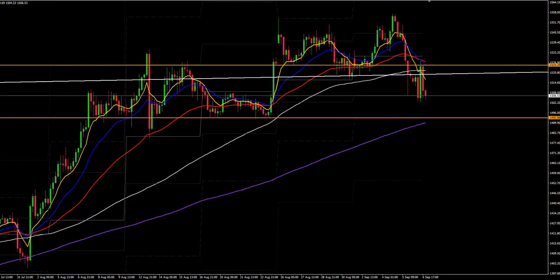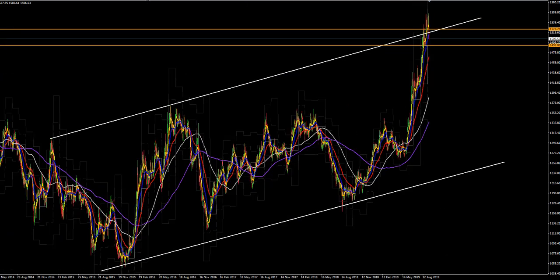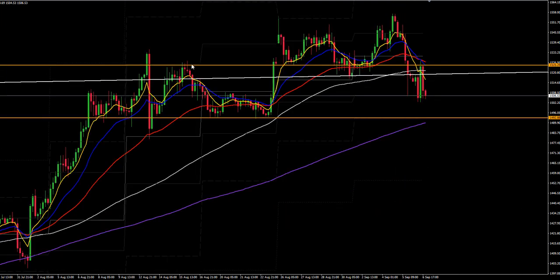Gold, sellers have come in strongly last week. We're back within this long-term channel, and now in this sort of battle zone here. So in terms of options to trade gold, either wait for breaks on either side of this zone here, or if you're planning to trade within the zone, then look for these sort of levels as target areas.